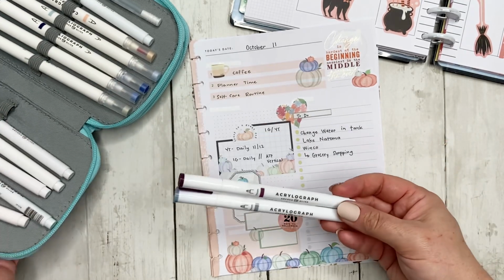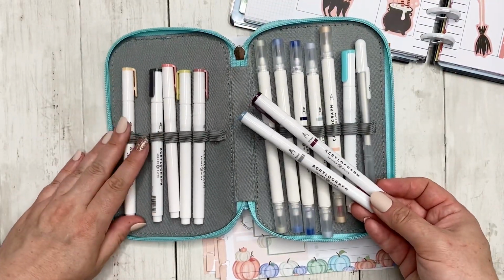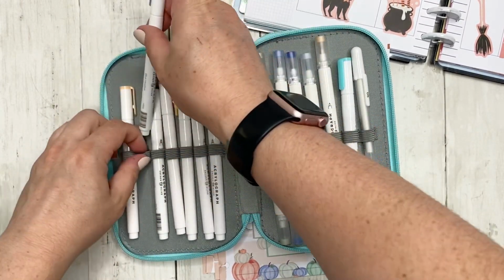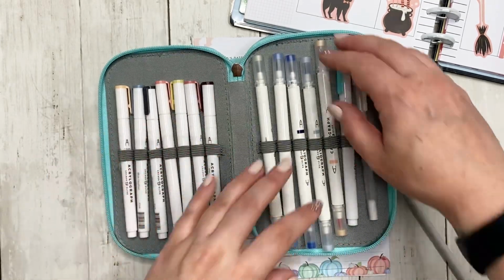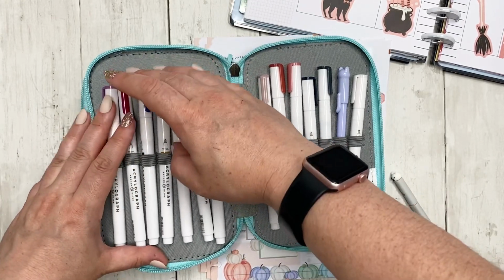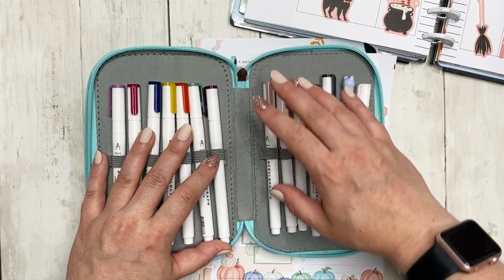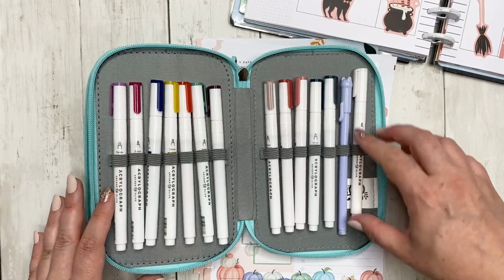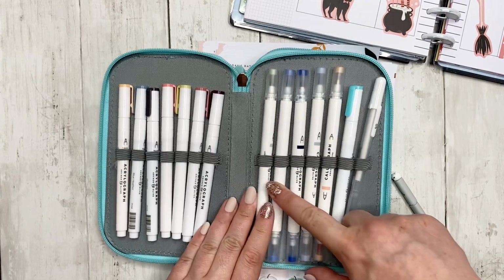I basically have like 3 packs in here. I have their new Bewitched. It's part of their fall collection. I also have a set of 5 from the September sub box. And then I have a set from the Pyra. It was basically a collab. And then I do have a 3 millimeter white in here. And then I also have the Calligraphs that came in their September sub box.